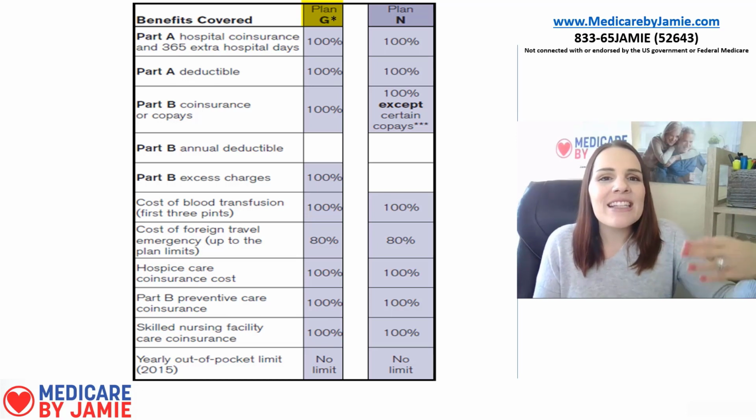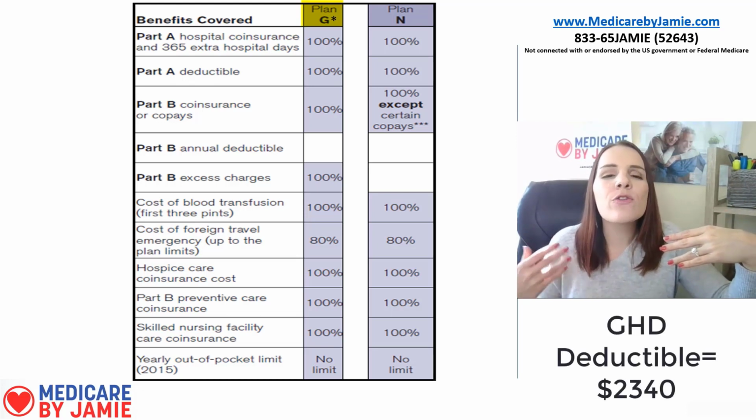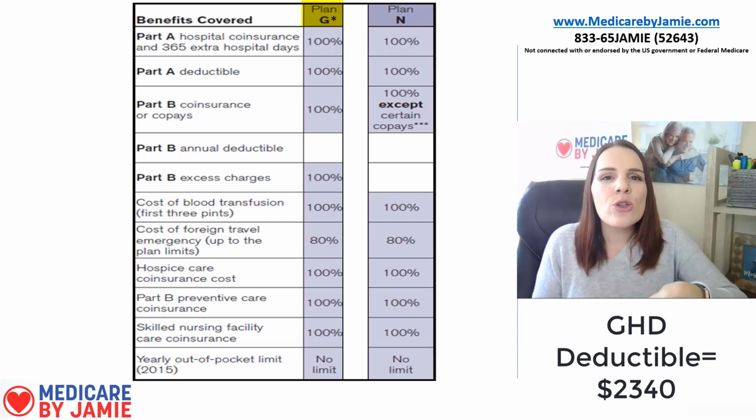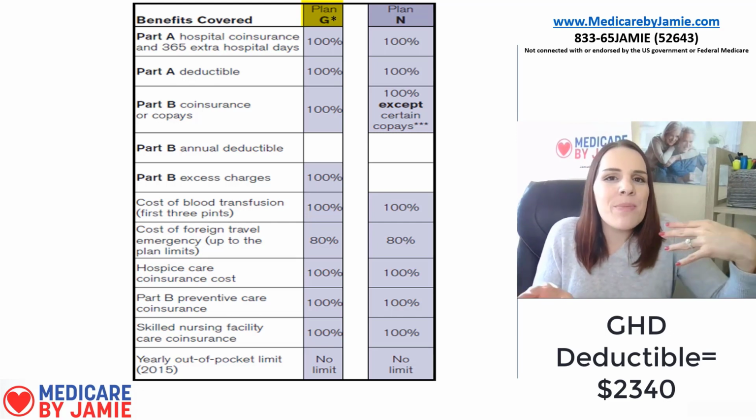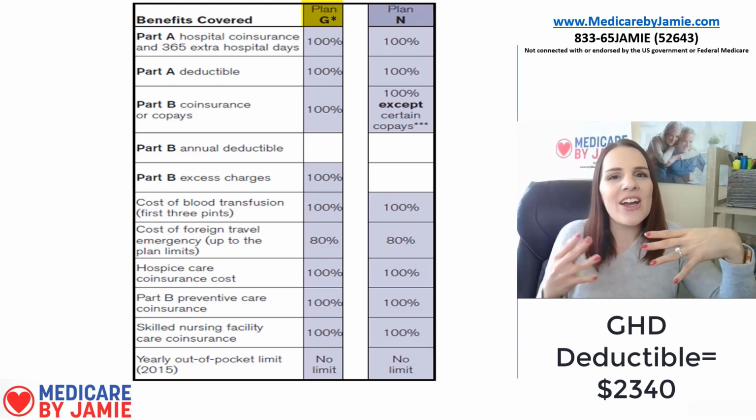So what it is, it's a lower premium plan that has a deductible of $23.40 for the year. So you have what turns into a Plan F. Once you've paid off that deductible, you've got the full coverage. You just carry that deductible.